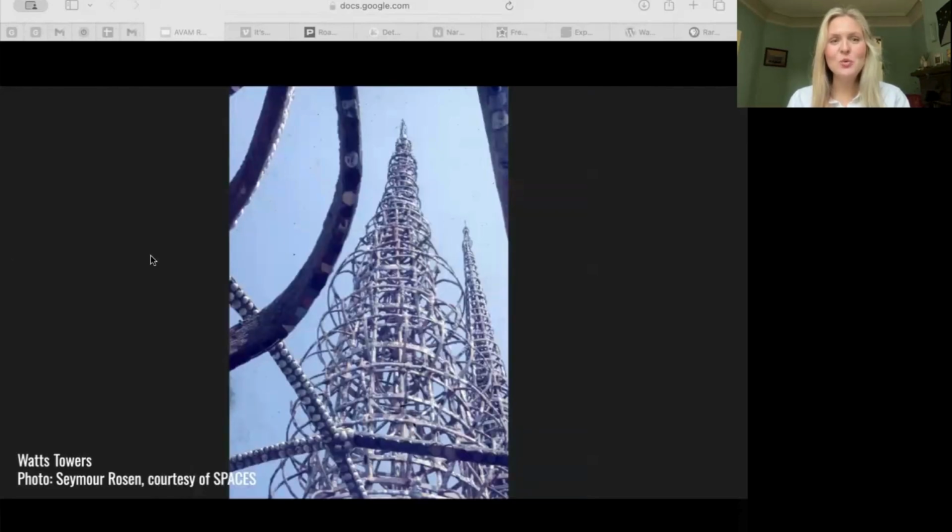So in 1954, Rodia deeded the property to a neighbor and he left LA. He left the site for good. And around that time, in the late 50s, the city of LA deemed the site a nuisance. They said it was dangerous. But there was a group of people, including Seymour Rosen, who rallied together to save the site, who had a stress test done on the towers in 1959 that showed that the towers were exceptionally stable. And the towers officially opened to the public in 1960.